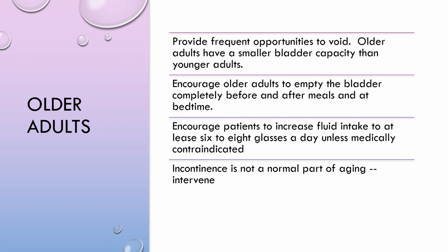So when we think about our older adults, we need to make sure we're giving them frequent opportunities because they do have smaller bladder capacity. We want to make sure they're completely emptying the bladder before and after meals. Urinary stasis can increase infection. Decrease that consumption of caffeine, so coffee, teas, and sodas, because that is a diuretic effect that can make it hard to get to the bathroom on time. Alcohol can also have that same effect.